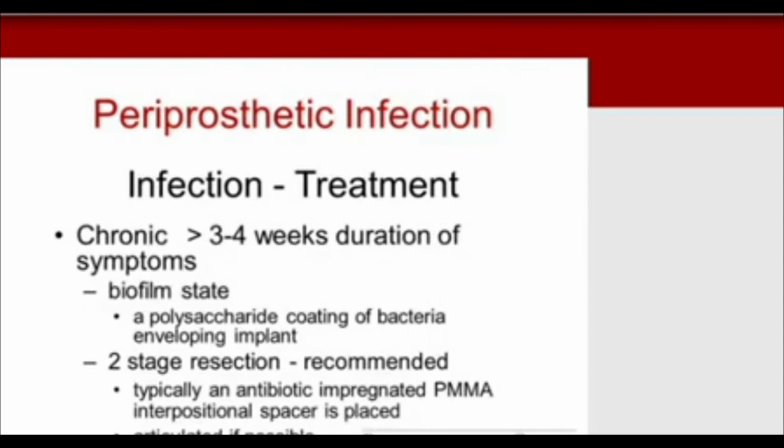And lastly, for a chronic periprosthetic infection, the infection has been present for more than 3 or 4 weeks of duration. So if they ask you on the test that the patient's been symptomatic for 6 or 8 weeks, that is a chronic infection. That means a biofilm state. A biofilm forms from the bacteria. It is a polysaccharide coating encompassing the bacteria and enveloping the implant.